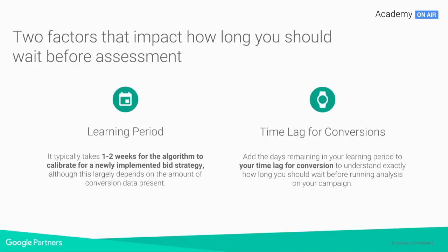So here's, as I was saying, a little bit more information on timing. It typically takes 1 to 2 weeks for the smart bidding algorithm to calibrate for a newly implemented bid strategy. Again, you might have the urge to go in and make tweaks early on. We would recommend that the learning period is respected, and just know that the system is doing everything it can to glean insights so that it can get you the best performance going forward.